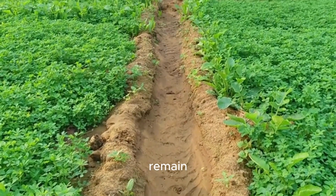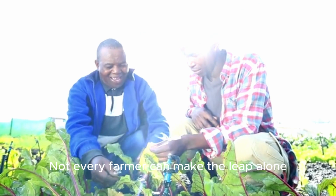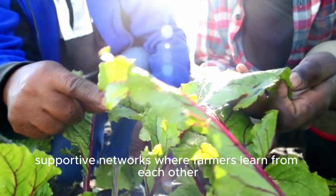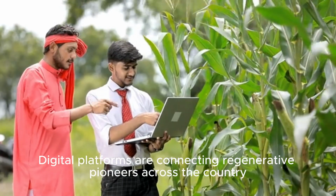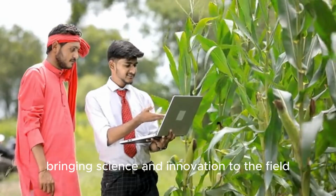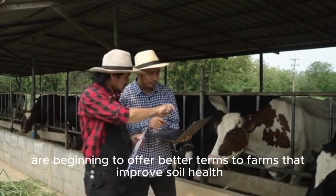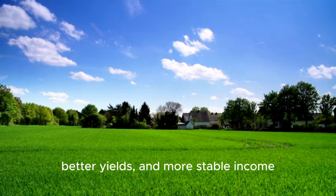But challenges remain. Regenerative transition takes time, knowledge, and upfront investment. Not every farmer can make the leap alone. That's why Germany is working to build supportive networks where farmers learn from each other, share tools, and collaborate. Digital platforms are connecting regenerative pioneers across the country. Young agronomists are joining the movement, bringing science and innovation to the field. Financial models are evolving. Banks are beginning to offer better terms to farms that improve soil health. Because healthy soils mean lower risk, better yields, and more stable income.